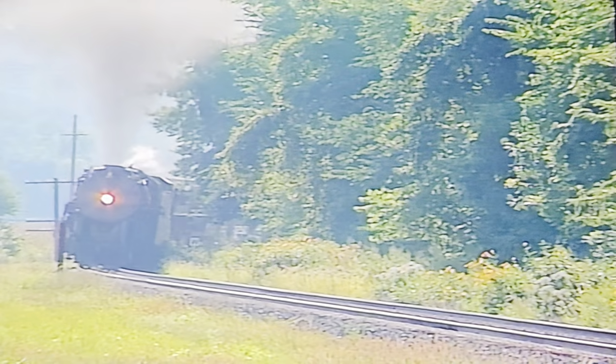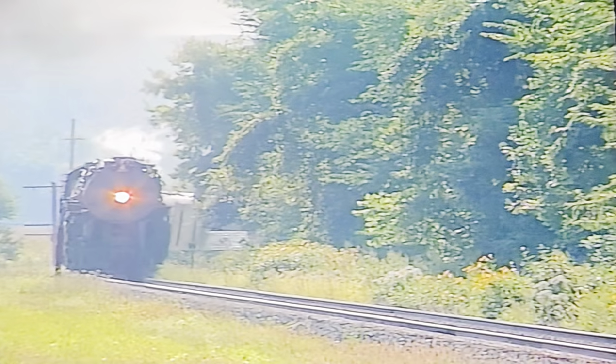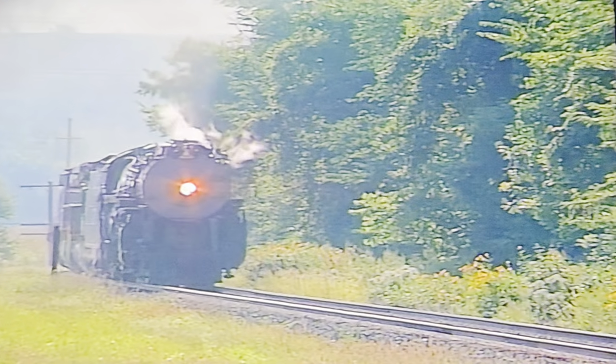Steaming west of Holliday, Kansas, the following morning, 3751 powers her train toward Topeka for a 3-day stopover at the annual Topeka Railroad Days celebration.